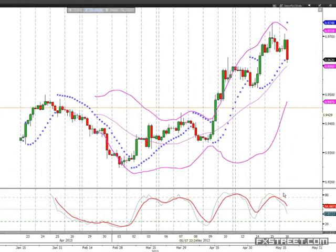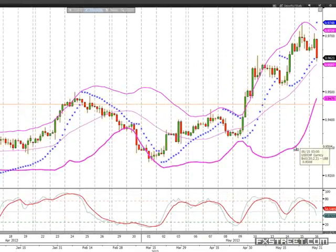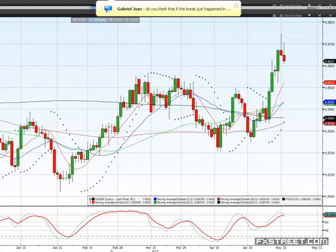Let's have a look. These are Bollinger Bands, these pink things. I tend to use them on the 4-hour chart because they generally work quite well. You can see they work quite well yesterday. They held that move. I don't use them on any other time scale because I don't think they work brilliantly. They're not particularly reliable on any other time scales, but the 4-hour chart seems to work okay, so I just tend to keep an eye on them.